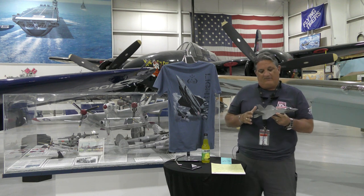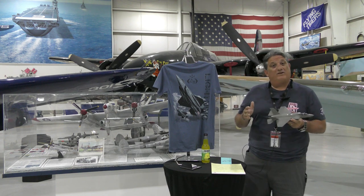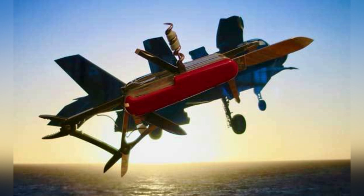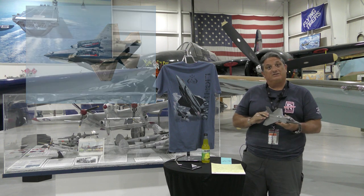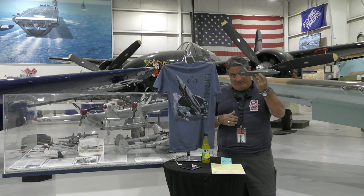And I've called this aircraft before, and I don't want to upset anybody who's in the F-35 program, but this is a Swiss Army knife aircraft. It can do all kinds of things. It has internal weapons bays. It can carry up to about 2,500 pounds. It can fly for all the services. It can take off vertically.